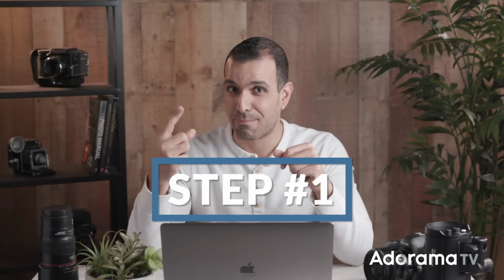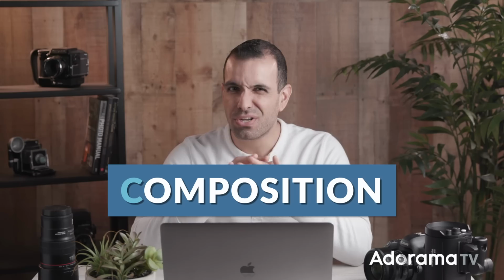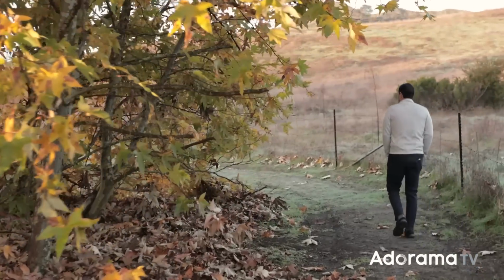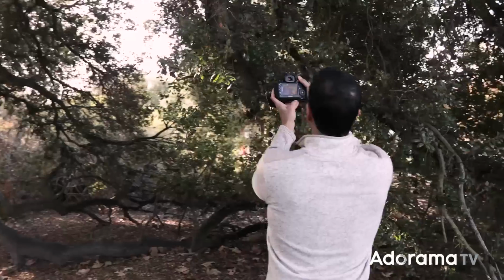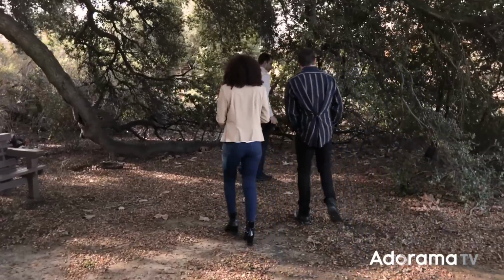And the first step is the C. So CAMP, C-A-M-P, C stands for composition. This means that before you think about anything, in fact, before you even pick up your camera, I want you to walk the scene, scout, look at different angles, figure out what compositions you like, what angles you like, what are the possibilities in that location. This means that even if you have your subject there, don't feel rushed to just jump into shooting.